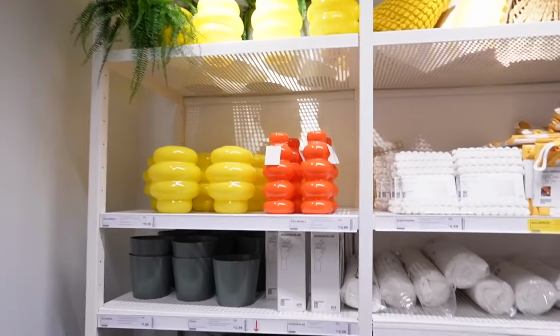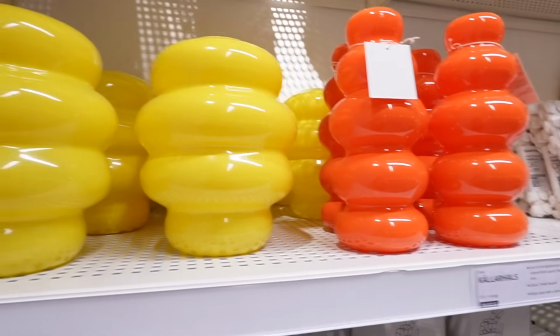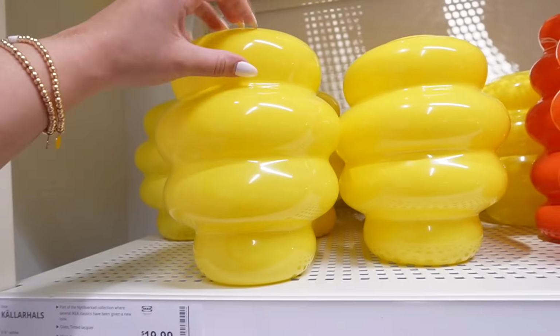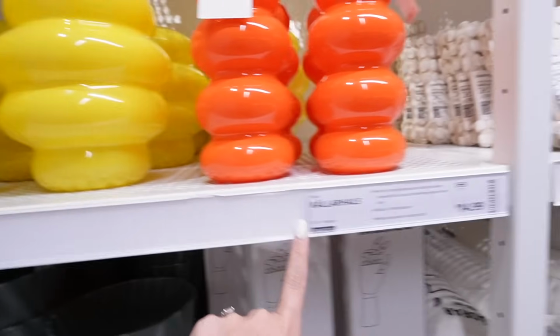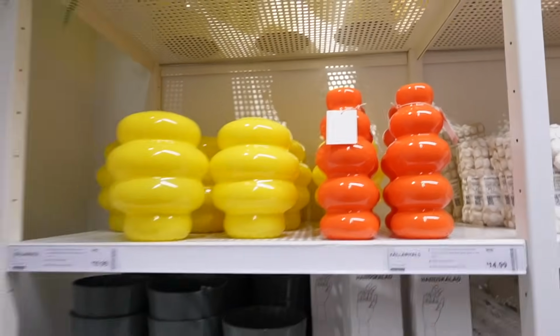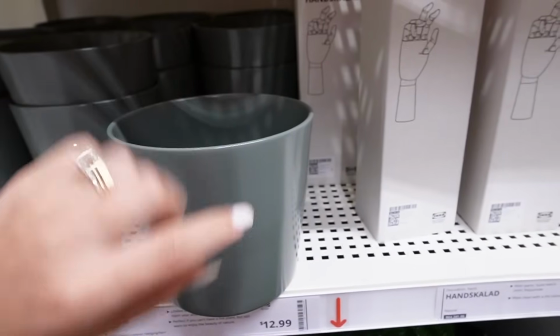So fun and colorful. These bubble style vases have just been so popular. It's actually a very thick glass, thicker than I thought it was going to be. This is $19.99. Here's what this vase is called. And then this is the 10 1/4 orange version for $14.99. So bright. Right here we have a planter pot.